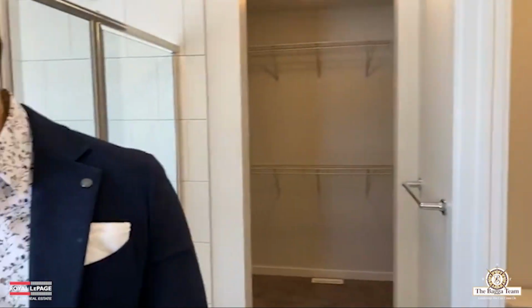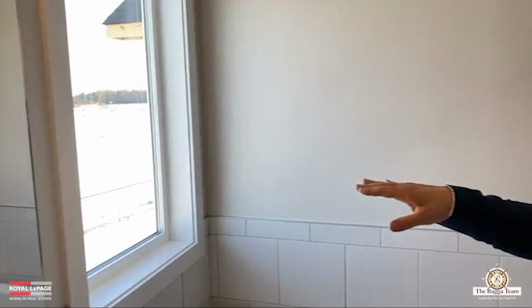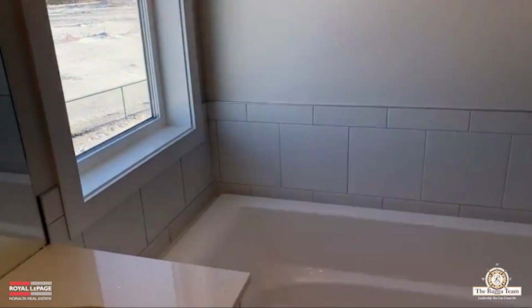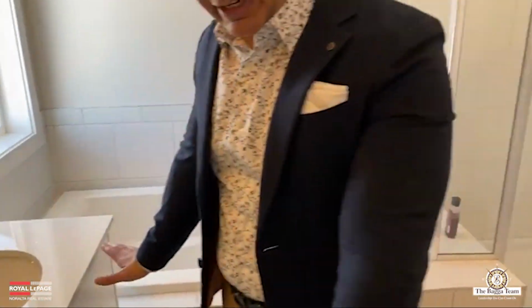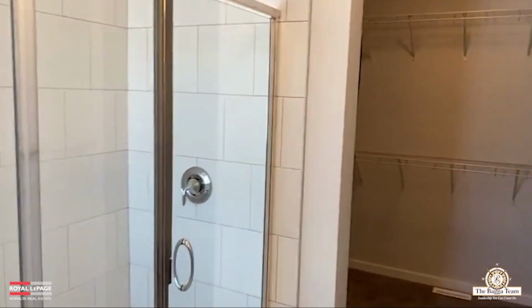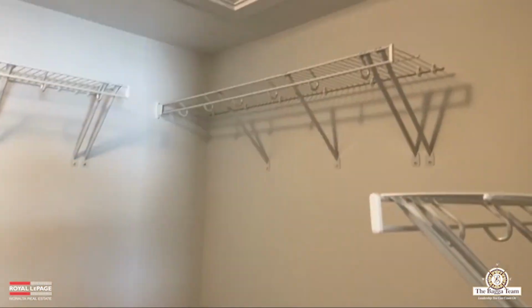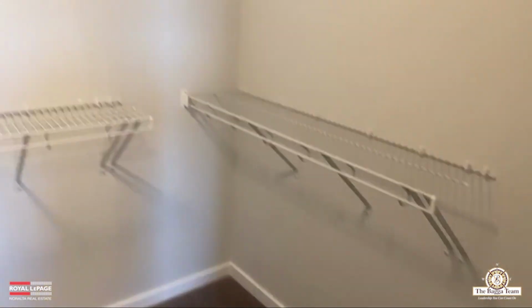And also, you do have a window in the bathroom, which is also overlooking your backyard at this point. So that's also a handy place to do that. And it does have a double vanity, and also lots and tons of room for the closet area.